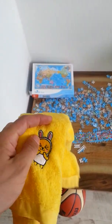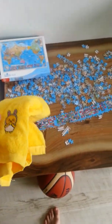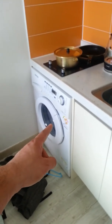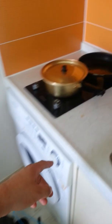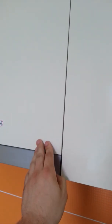I try to get the cute, funny stuff whenever I can, or the stuff that just looks Korean, just because I'm in Korea and it's more fun. So this is my washer on top of, on the bottom of my range. I was really blessed to have dishes when I came here, like they were in here. Fan that comes on, vent, all that stuff. These dishes you can ignore, just like I am right now.